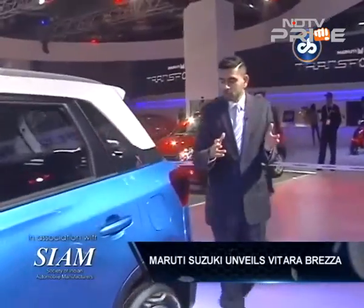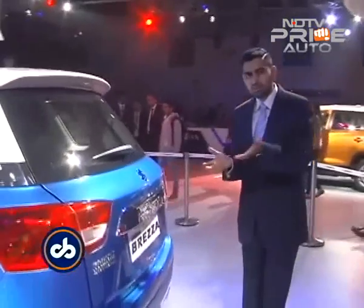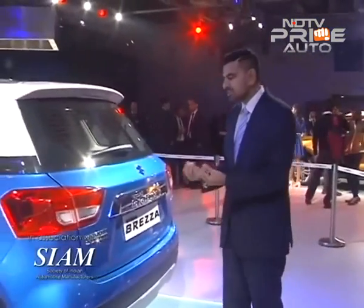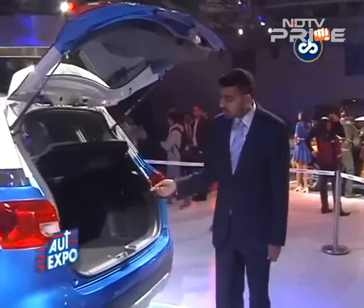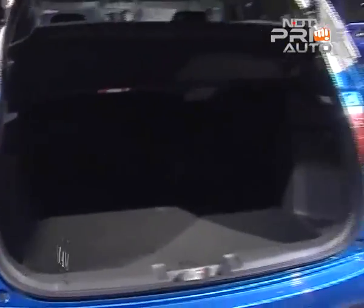And then come around to the back and you will get to see that the styling here has been done almost in keeping with the Vitara family. So again, a nice hark back to the typical SUV styling that you see from Suzuki worldwide. The Vitara Brezza also has a reasonable boot, 328 liters, and that's going to be again a bit of a USP, because take a look at that. It's nice and ample, and I think a lot of buyers will like that.